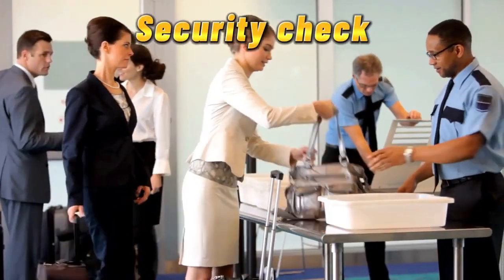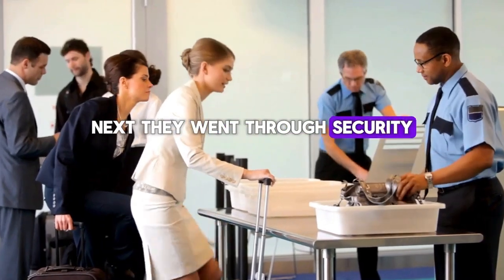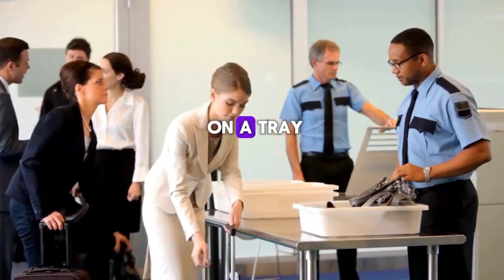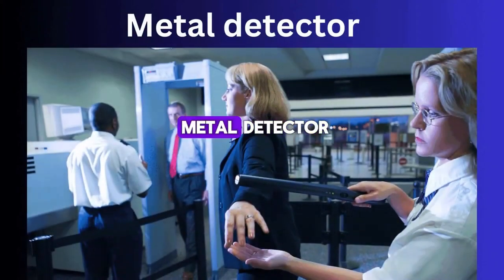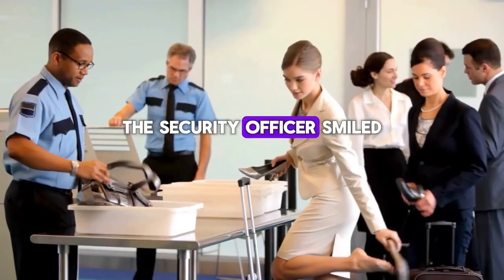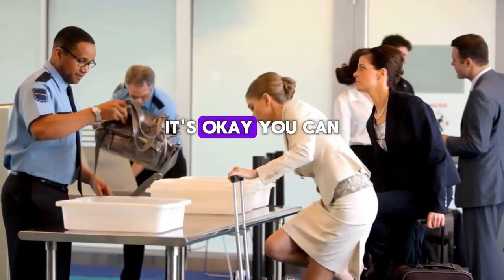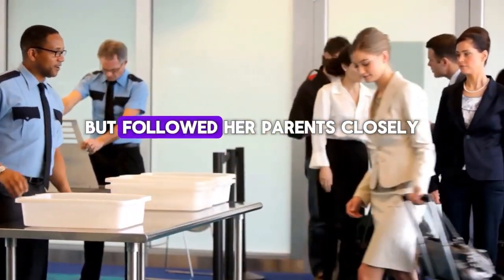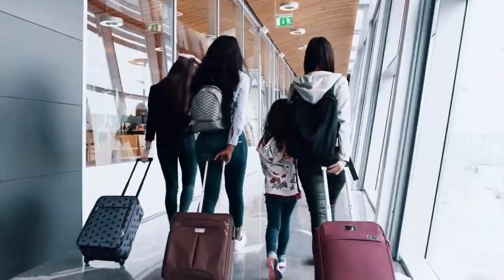Security check. Next, they went through security. Sarah had to take off her shoes and put her backpack on a tray. She walked through a metal detector, which made a beep sound. The security officer smiled and said, "It's okay, you can go through." Sarah was a bit nervous, but followed her parents closely.